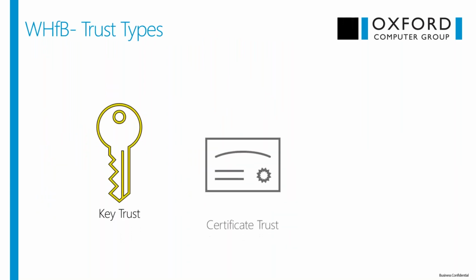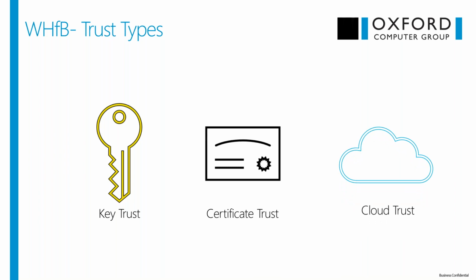Then the trust types, there's three different trust types: key trust, certificate trust, and the latest one, which was just announced, still in preview this year, was cloud trust.